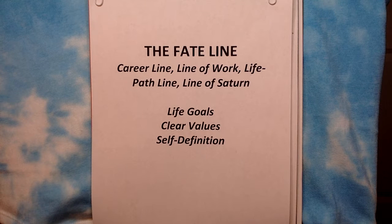The topic for this week is the fate line. As you see on your screen, the fate line can be referred to as the career line, line of work, life path line, or line of Saturn. But we all know it as the fate line. Depending on what source you're looking at, don't be surprised if you see these names, and they're quite well accepted.